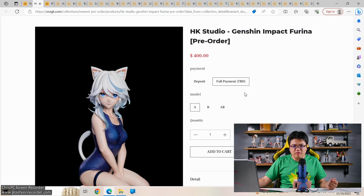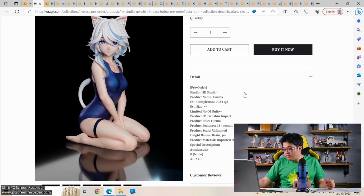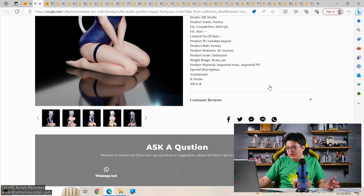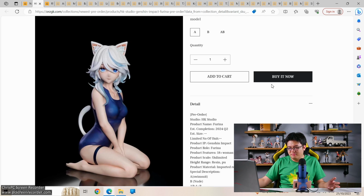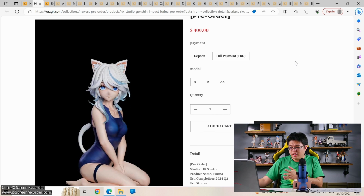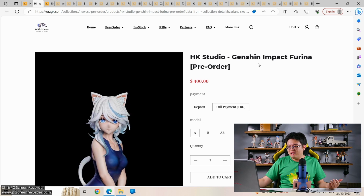Now, something this simple for 400 bucks, let me guess, 1/4 scale, right? Let's have a look. Okay, even the scale is not being mentioned here because this is a very early bird pre-order. But regardless of whether this is 200 or 400, I would say this is not a good buy. Go for something better. I mean, this is just a Genshin character in a school swimsuit uniform, no? So, I know there are not many figures of Furina yet, even among third parties, but be patient. Wait for better figures of her out there by other brands.